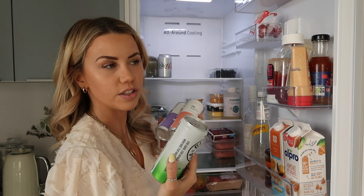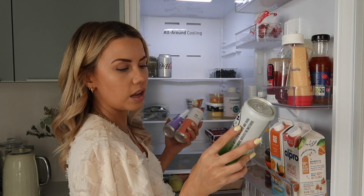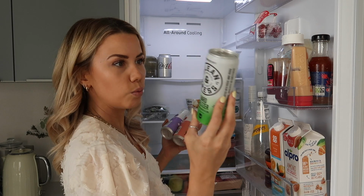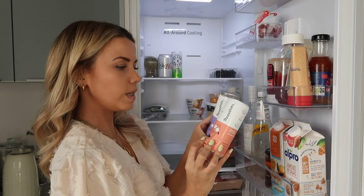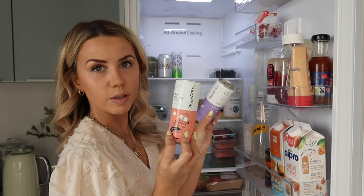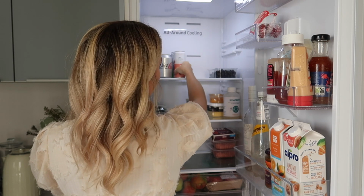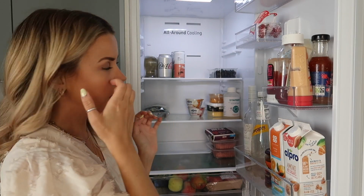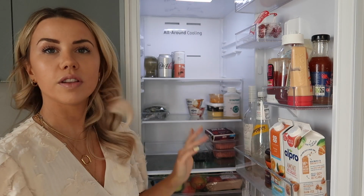These are all from different collaborations and stuff that I've just accumulated into my fridge. So we have a Clean Press Cactus and Lime, which is a vodka and sparkling water. Then we also have these 2, which are CBD sparkling waters. So they're infused with CBD, and there's a hibiscus and a grapefruit one. So I'm going to put those there as well. And they're basically my drinks for when people come over. And people help themselves. My friends come over quite a lot, so they just help themselves to my fridge.